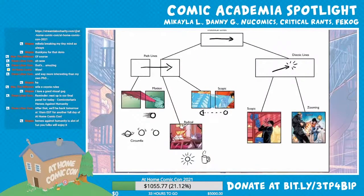So moving to the other side of indexical lines, we have two very simple techniques that make up diegetic lines. And this is another form of scopic, and finally zooming. We're almost at the end, guys. The lecture is nearly over.